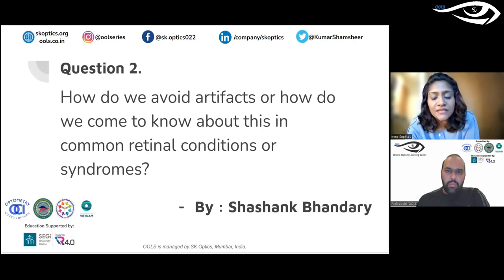But apart from the electrode artifact, the other point is the electrodiagnostic setup. It can't be done in your regular refraction room or in a place where you have multiple tests. So it has to be a specific room, and it has to have its own lighting.